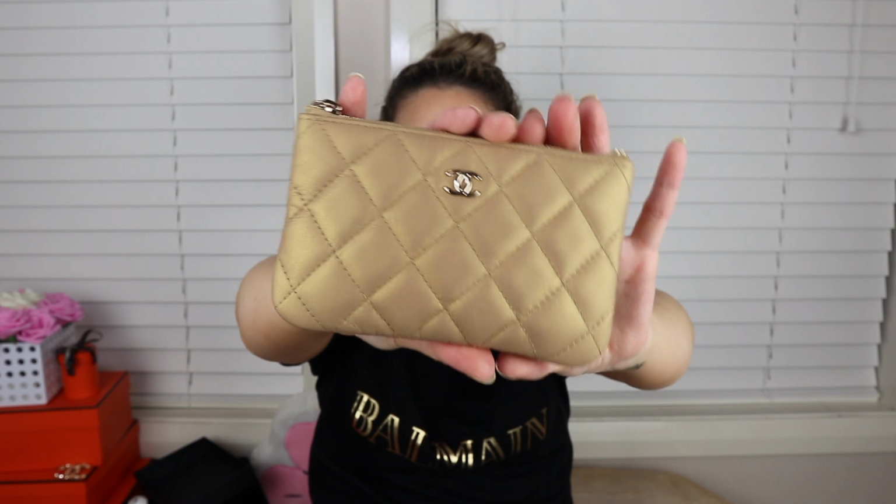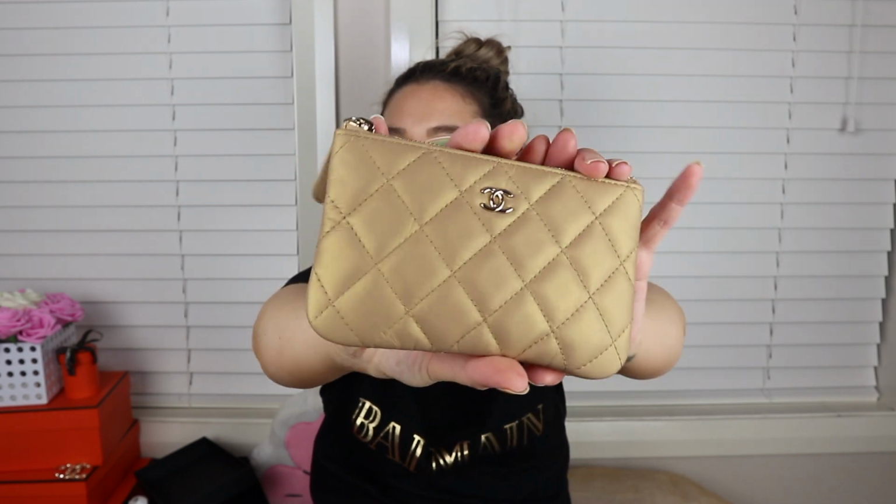And inside is a small leather good. And it's a Chanel O case. So it's a really nice gold iridescence. It's quite beautiful in person, probably not capturing the best on camera, but if you tilt it, you'll see that it's slightly iridescent.